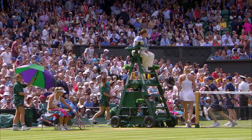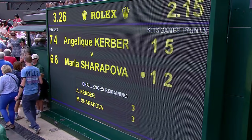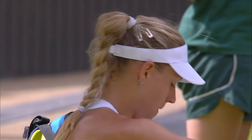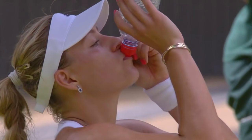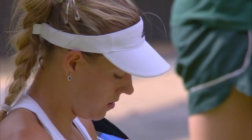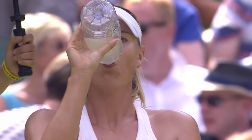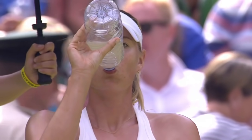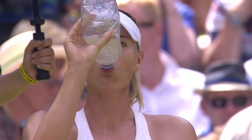Miss Kerber leads 5 games to 2 in the final set. What clutch forehands there to end that game from Kerber. A deep one cross court, and then saw the opening up the line, and now Kerber on the brink of one of her biggest victories of her career. Yeah, against Maria Sharapova, who tends to own centre court when she's out here. Now staring defeat in the face.